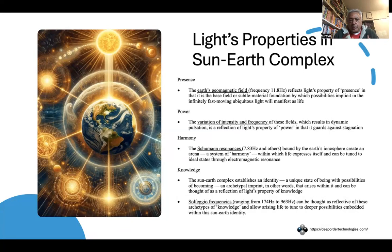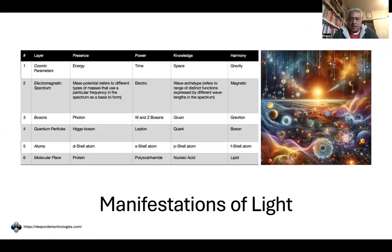And also, we want to consider the fact that the Sun-Earth complex establishes an identity that's a unique state of being with possibilities of becoming. And so it becomes an archetypal imprint and allows arising within itself different reflections of light's property of knowledge. If we think about solfeggio frequencies, we can correlate this to the idea of knowledge. And so we can see that solfeggio and other kinds of higher, deeper frequencies are expressing something of this thing that we're calling knowledge.